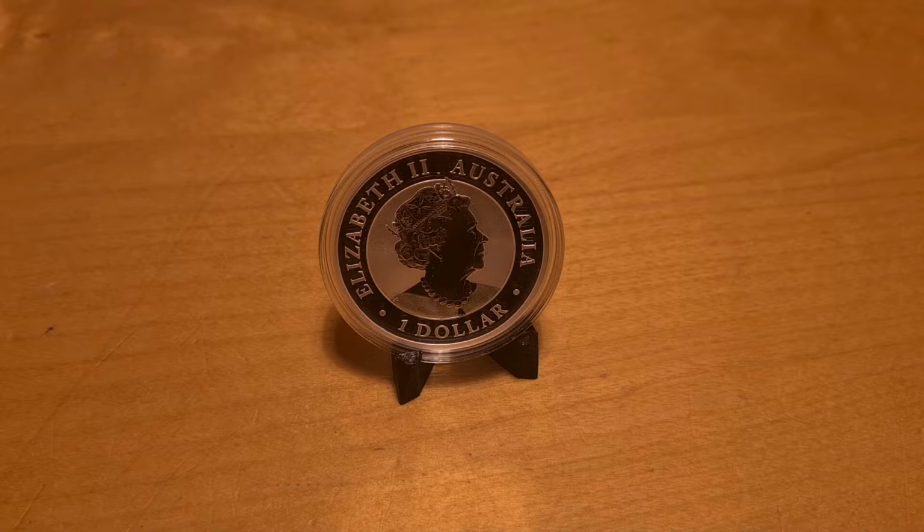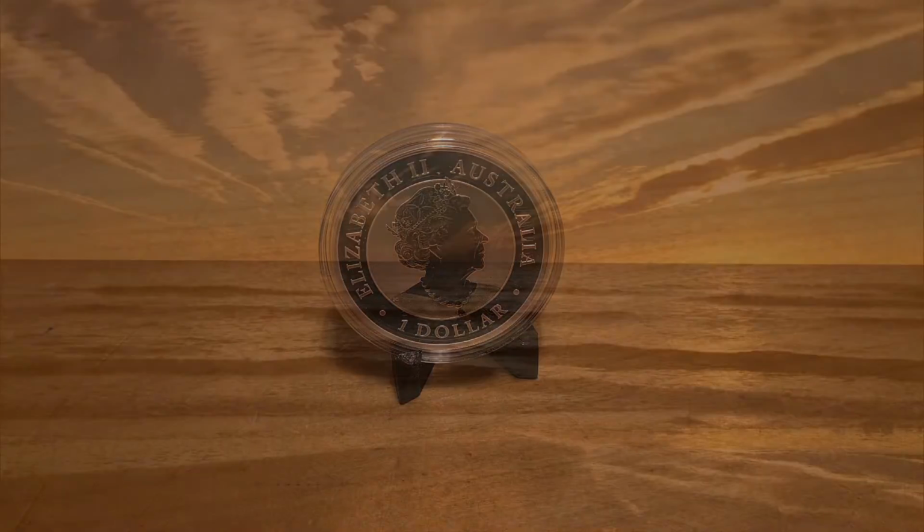Now, today, as you can see, we have a Perth Mint coin, and it's the Kookaburra, as you can see from the title, no doubt. So that's probably what attracted you already. Well, let's find out about this coin, shall we? Here we go.